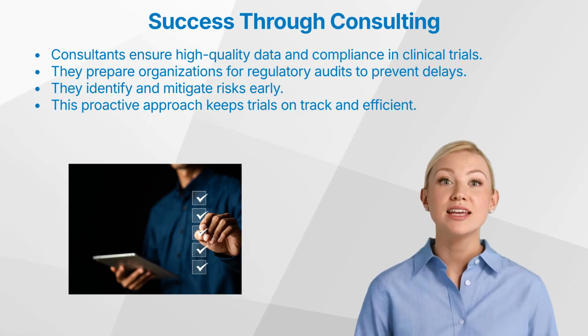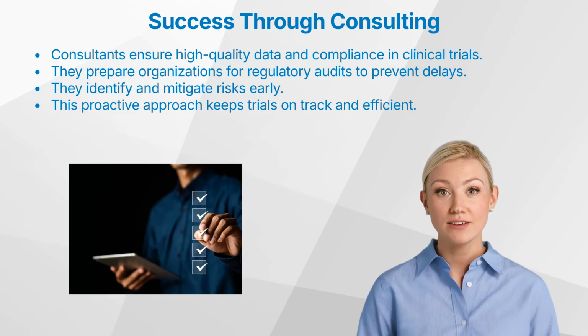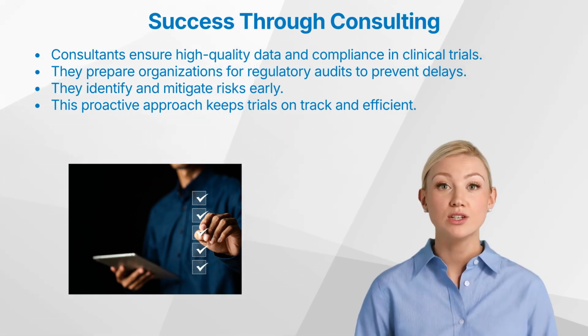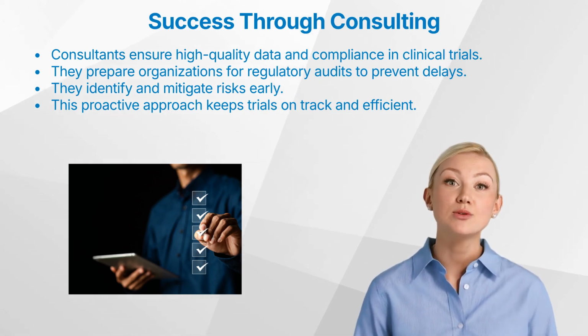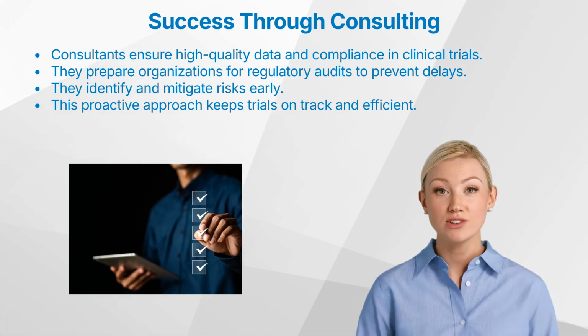Clinical trials come with inherent risks such as delays, non-compliance issues, or unexpected adverse events. Consultants help organizations identify these risks early in the process and develop strategic plans to mitigate them. For example, they may identify potential bottlenecks in patient recruitment or flag compliance risks associated with trial sites.